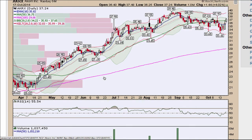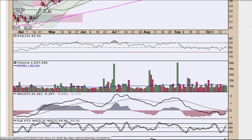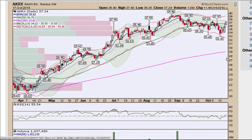AKRX, there was a nice article in IBD last week talking about this stock, looking very well. Note to check earnings. Note the breakout here of the trend line we pointed out on the Bollinger Band scan on Thursday and Friday last week. Stochastics turned on Wednesday, and now we have MACD following. So this one should continue to move higher with RSI moving back through 50.